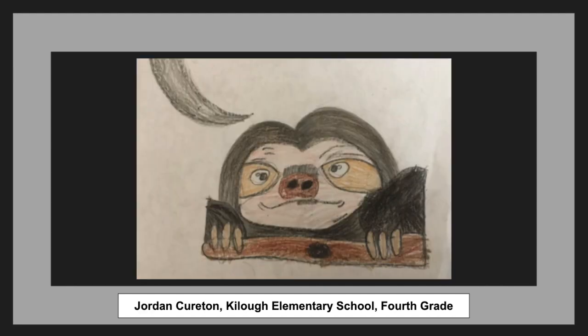Jordan Curitan has drawn a sloth up close so that we can see its details. Jordan is in fourth grade.